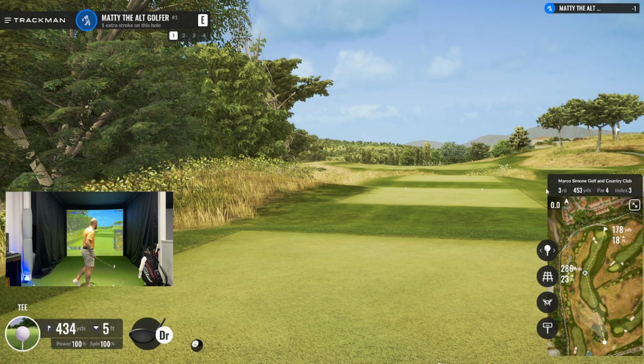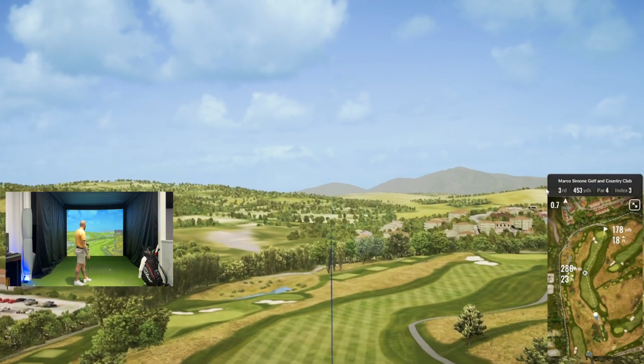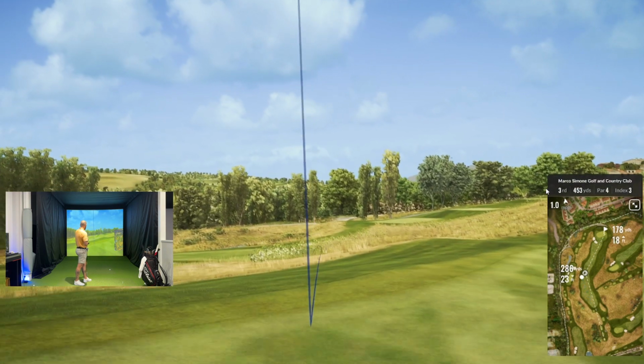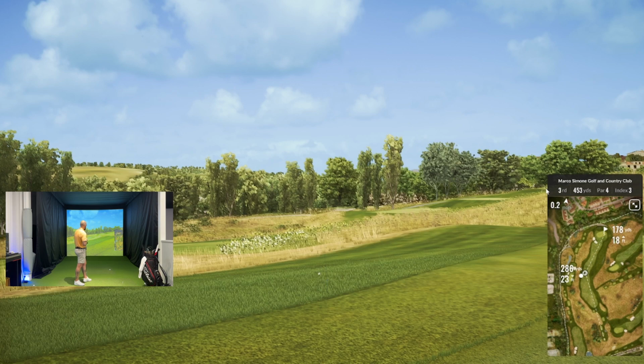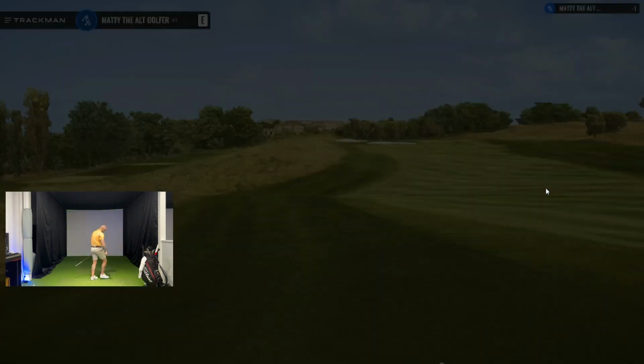What are we? 4-5-3. What have we got up there? Pretty much straight down. 280 to the sort of end of the fairway. I think it's just going to be grip it and rip it. We're 7,300 yards from the black tees, so it's playing long. Oh, I've caught that a little bit high on the face. To the moon. Yikes. Okay, it's gone a little bit further than I thought it was. Oh, no, actually, I think I've caught that pretty well. Might need to tee it down a little bit.